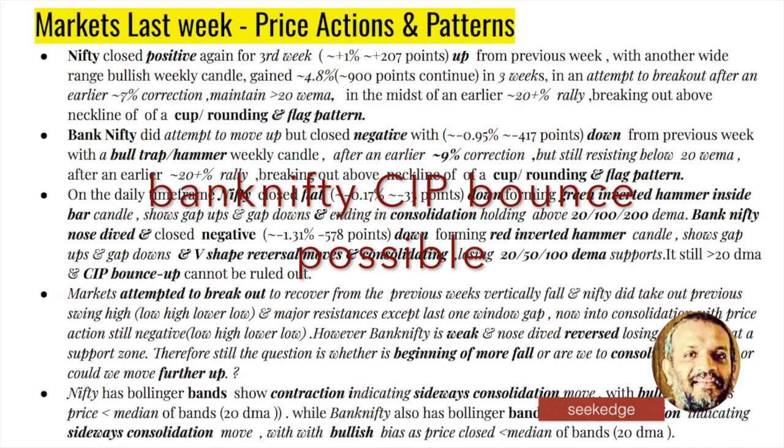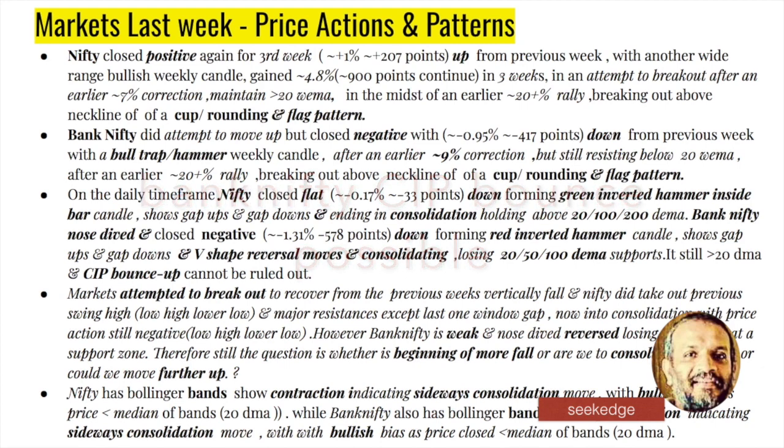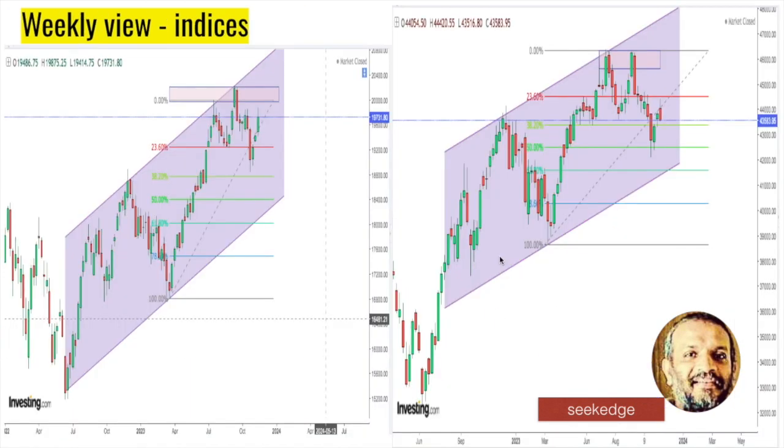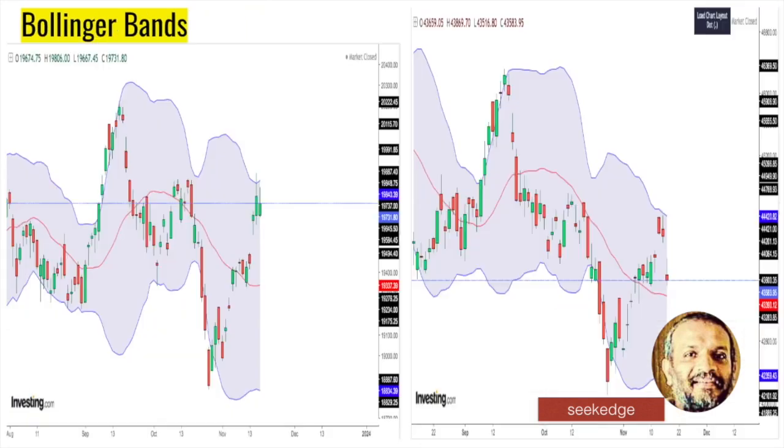So the question is whether Nifty's attempt to break out, which almost succeeded, except for the gap that sits immediately at 19,878, a window gap, will clear that or not. That is the question. Bollinger Bands absolutely show that it's consolidation only.